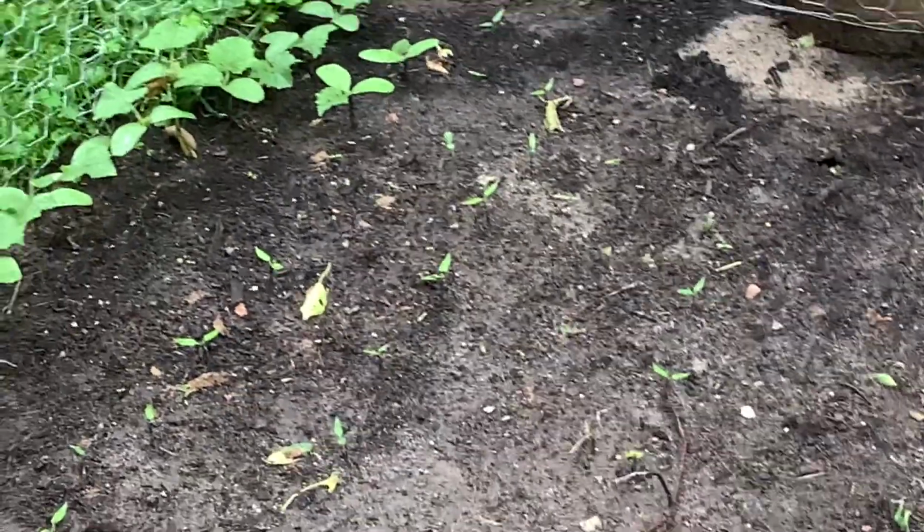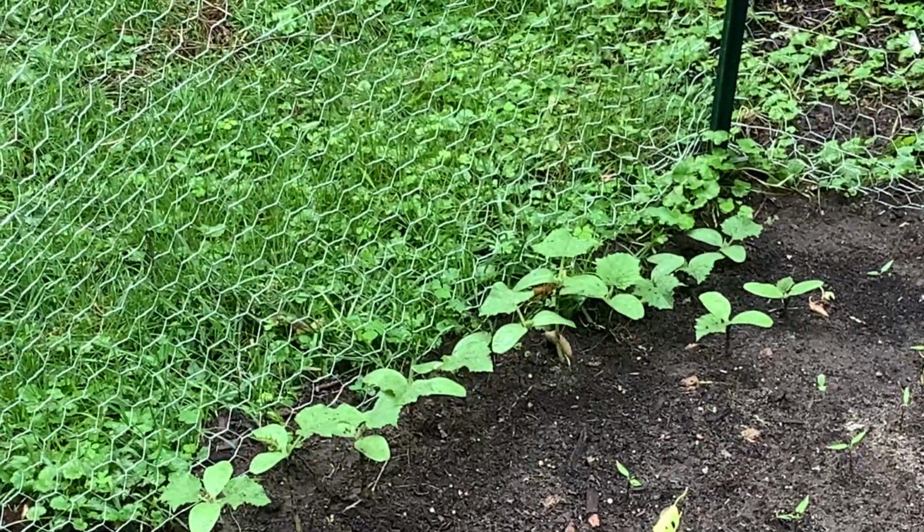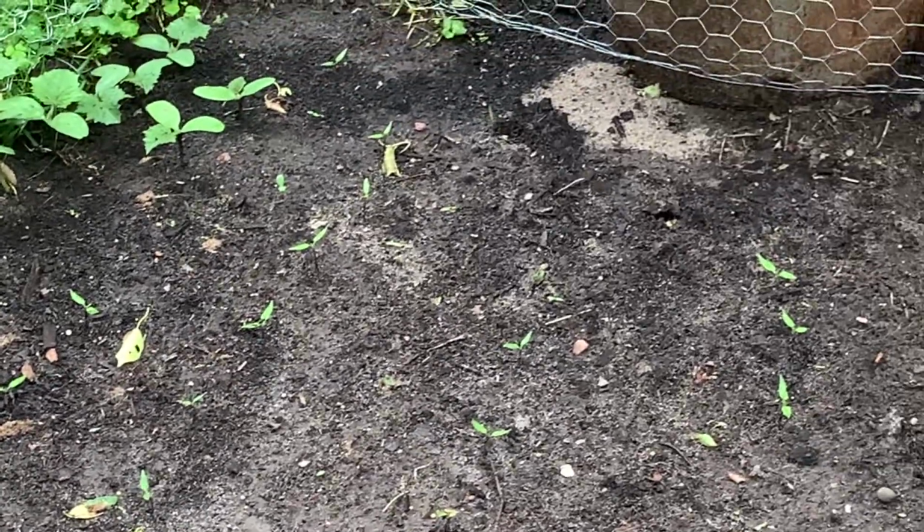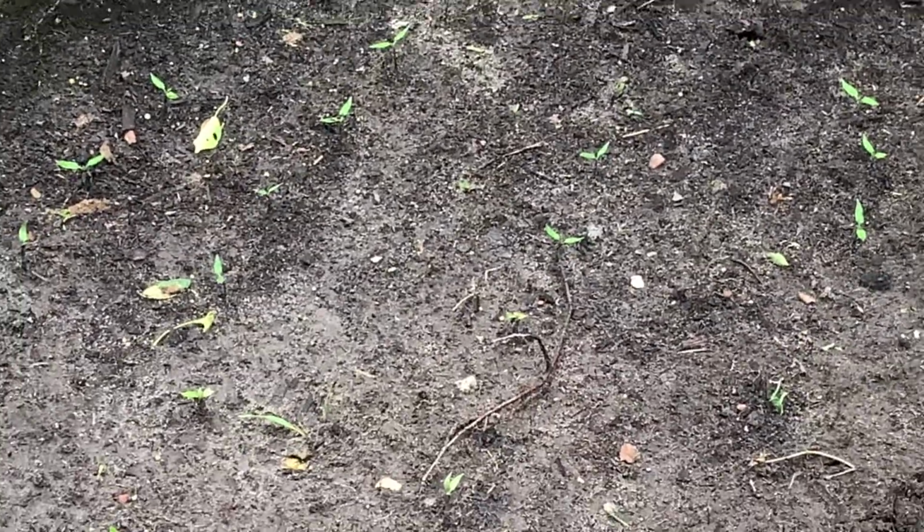The only thing I didn't think about was if all these cucumber plants grow and start climbing up the fence, it's probably going to start shading out all of the plants in here. So it's kind of a race for these guys to get growing before the cucumber plants take over, I guess.